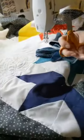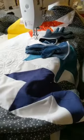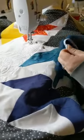So a lot of quilters, you just saw me snip threads. I don't know if you saw that on camera. A lot of quilters bury their threads. I don't bother. I snip them. I've never buried threads. I will never bury threads.